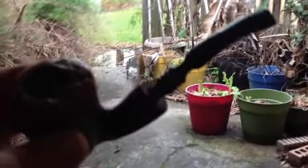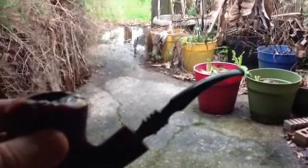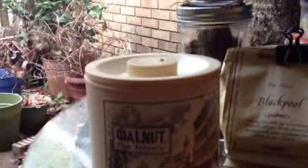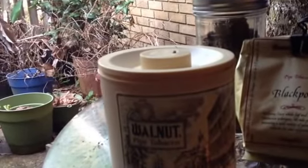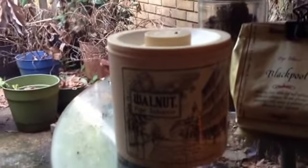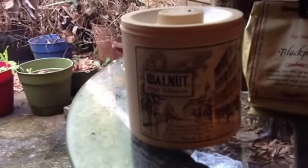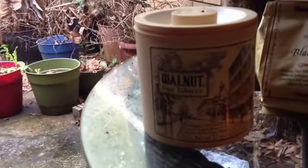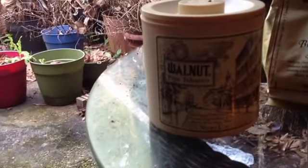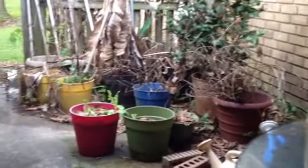Smoking my Eric Nording sitter and smoking some walnut pipe tobacco. Don't know if you're familiar with this or not. I'd heard about it, but I'd never tried it before. It's one of the Middleton blends, like Sugar Barrel and Carter Hall, Prince Albert, and cherry blend, that cherry mixture they have.